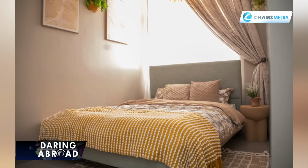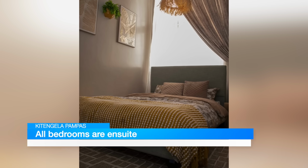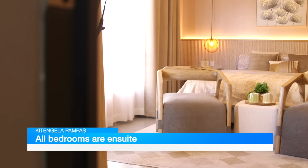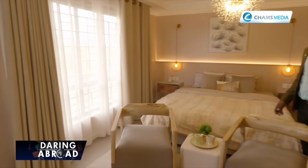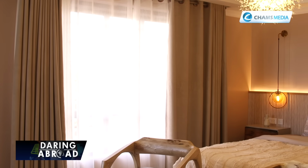This is the first bedroom, which is also en suite. Remember, our bedrooms are en suite, so there is no struggle sharing the bathrooms. This is the main. I like the lighting. It's quite adequate. Natural lighting. Yes, from the window, from the big window.